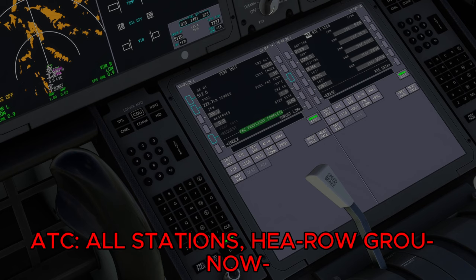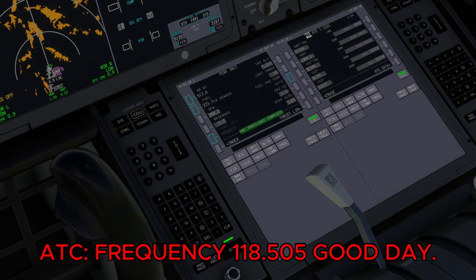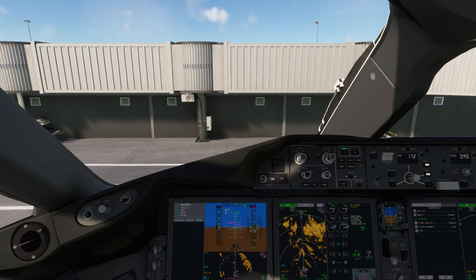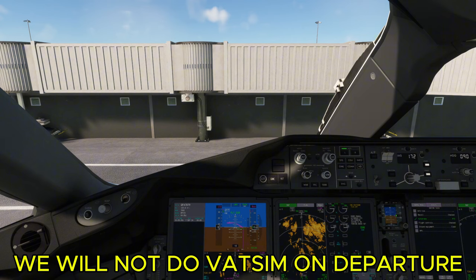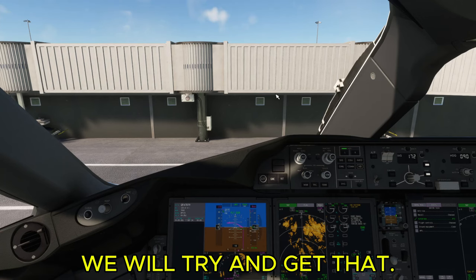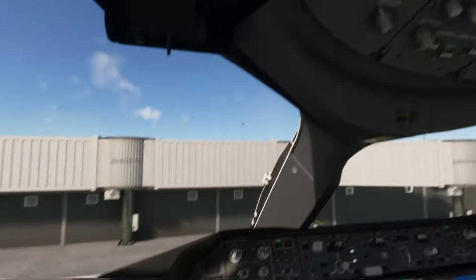All stations, ground, now. Oh, no. On frequency 118.505, correct? We will not do VATSIM on departures, but if Tower's online at Sydney, we will try and get that, so.